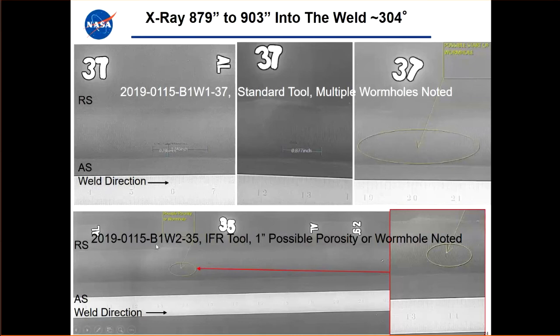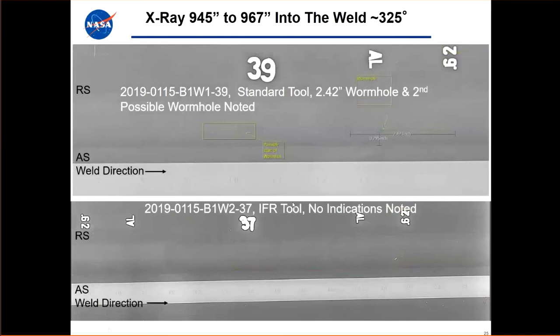And with the IFR tool at this particular intersection, so it would correspond with this location here, called 1 inch of possible porosity or wormhole noted. I'm copying the terminology here for all of these that they called out in the X-ray report. So those were the only defects noted for the IFR tool. We still have plenty happening with the standard tool.